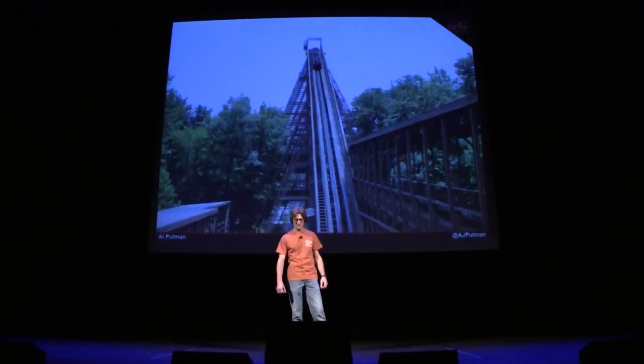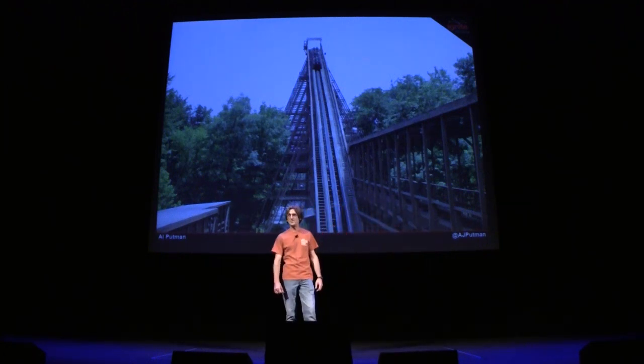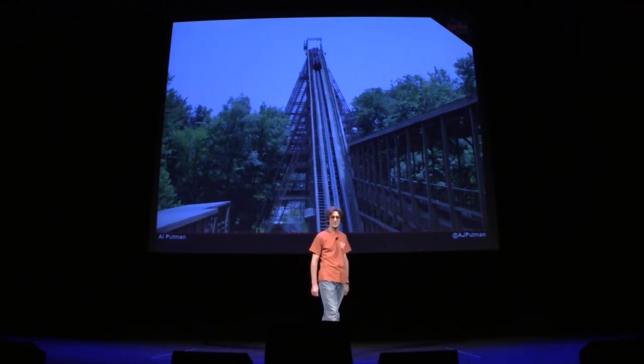And this is the Beast. This is the longest wooden roller coaster in the world. It's in Ohio. It has 7,400 feet of track that takes people on a 4-minute ride through the woods.